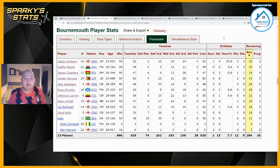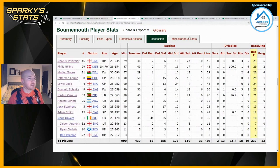You only need to look back at some other matches, even the better performances that we've had. If you look here against Everton, yes, Marcus Tavernier, Philip Billing and Kiefer Moore received a lot of passes in that game, but Dominic Solanke is much further down. And this was our strongest win of the season so far, that 3-0 against Everton.